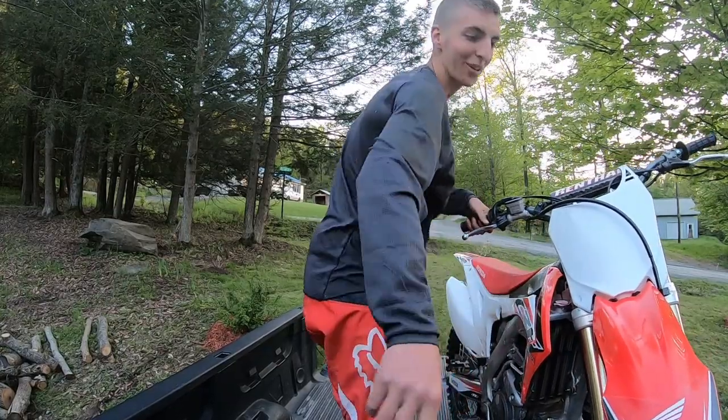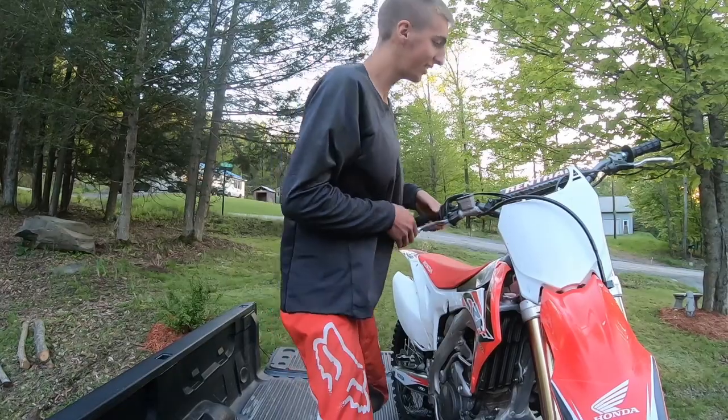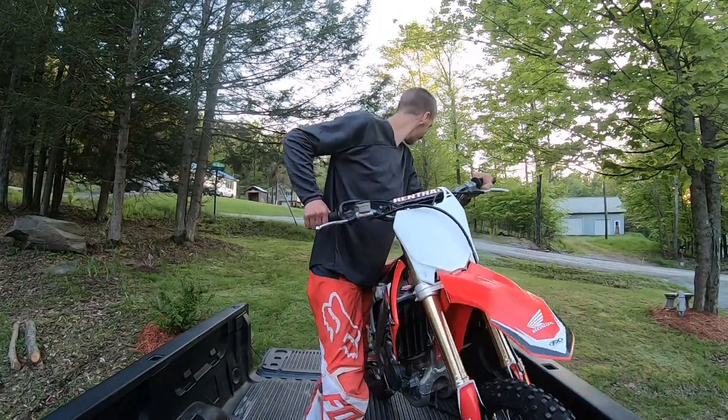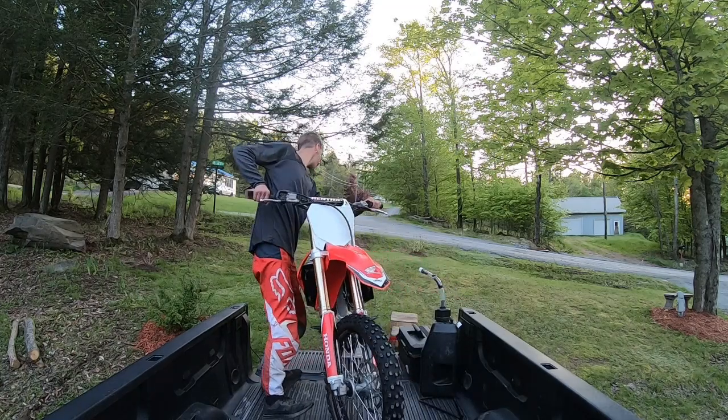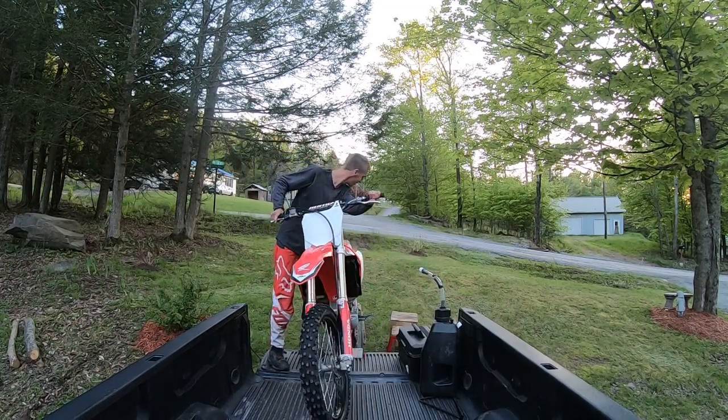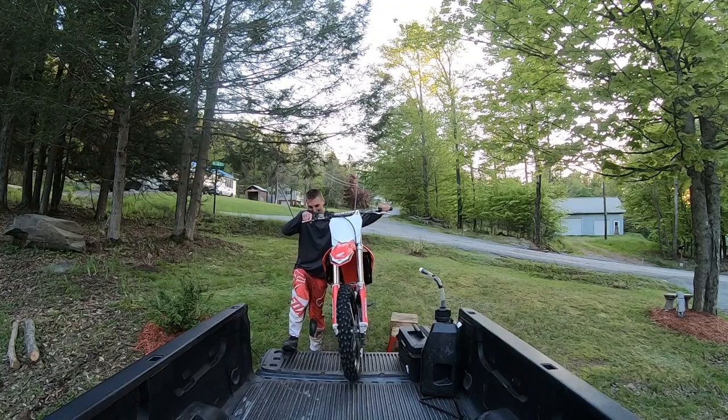This is one last bike I gotta wash. Didn't ride the 250 today. I usually unload from the left side of the bike. This feels super awkward on the right side.